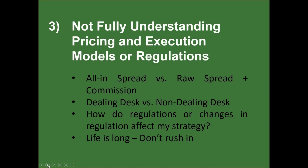So how does regulation change and affect my trading strategy? The hot topic right now, as we're recording this, is the new ESMA regulations that came out in Europe that effectively reduced all leverage to 30-to-1 on majors and 20-to-1 on minors. That could have had a significant impact if your trading required more leverage than that. So it's important to stay abreast of regulation and know when it's coming out and how it's going to potentially impact you, which is something we help all of our clients with.